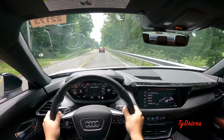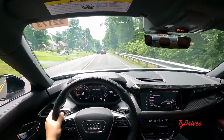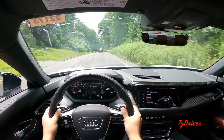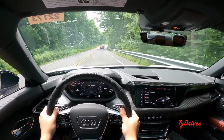So far in comfort mode, it's a very, very comfortable suspension. You feel that all of the weight is nice and low on this car. You just get that feeling once you get it out on the road. Very nice, not too crazy steering feel, but it's got a good weight to the steering as well.